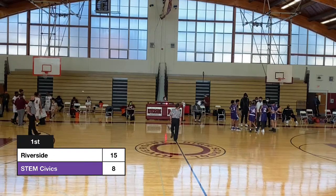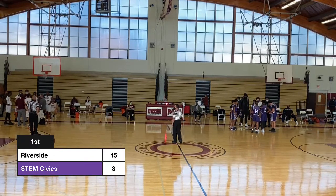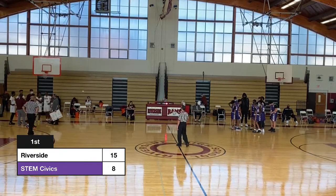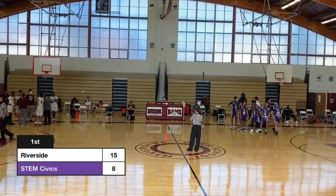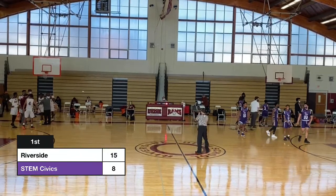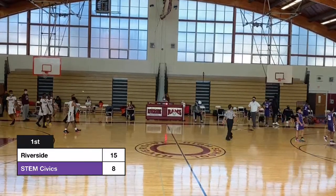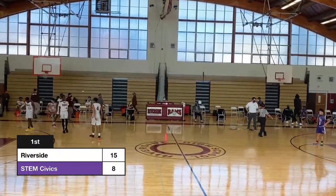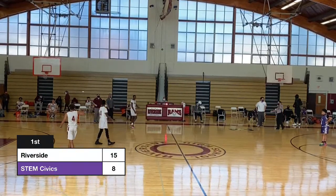So right now, both teams, even though STEM doesn't have as many free throw attempts as Riverside, both teams are struggling from the line. Riverside is 0-6. So as long as they keep up this pace, they may be okay. But again, you never want to leave it up to missed free throws. So they're going to have to really start capitalizing on the amount of attempts that they're getting at the line.